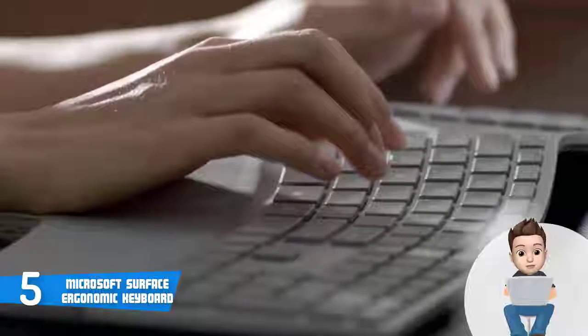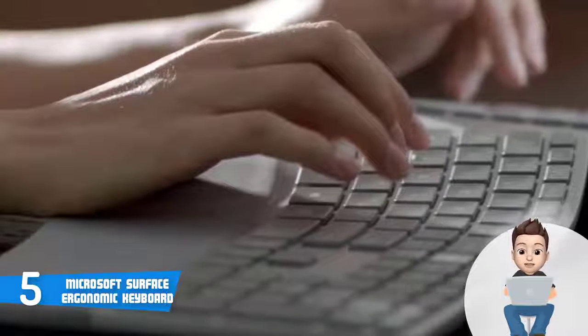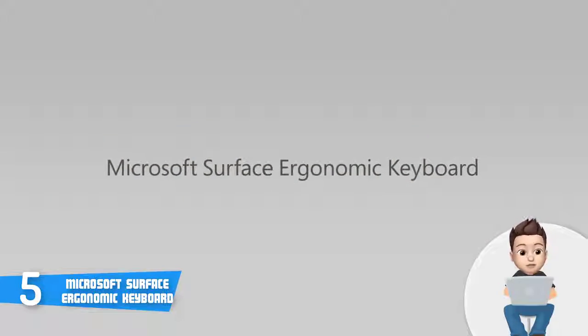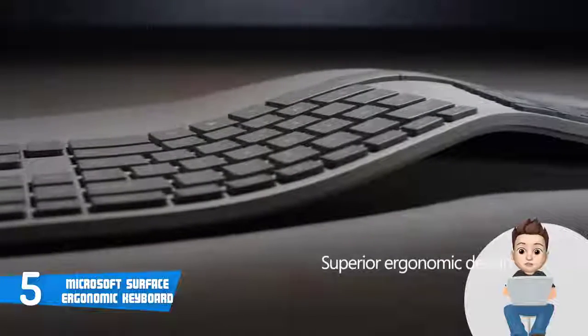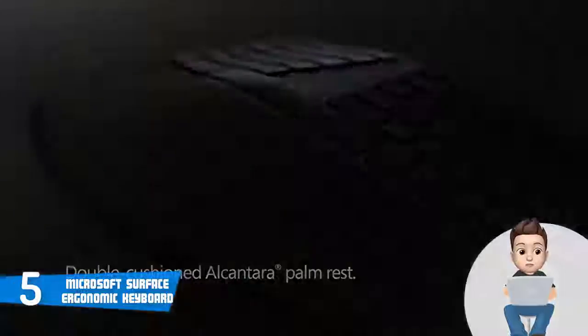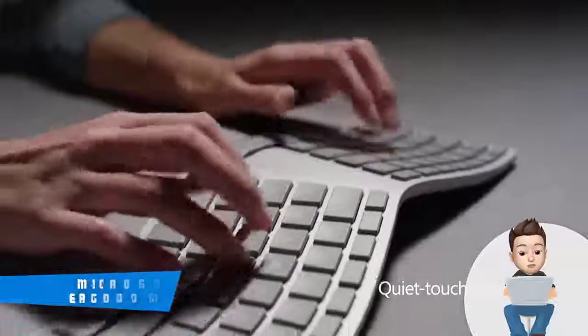When you combine your typing experience with its smooth wrist rest, it by default means that you won't feel any strain, even if you've been typing for a prolonged period of time, so I really have to admit that Microsoft has done a really good job here. To conclude, if you're looking for an ergonomic keyboard for personal and professional usage, then the Microsoft Surface would be a really good choice for you.